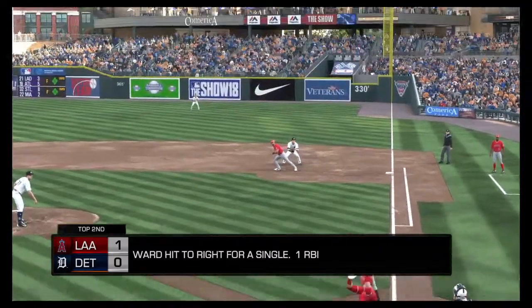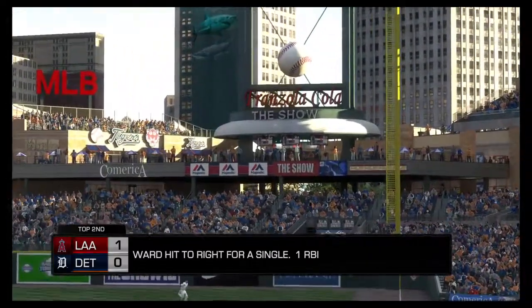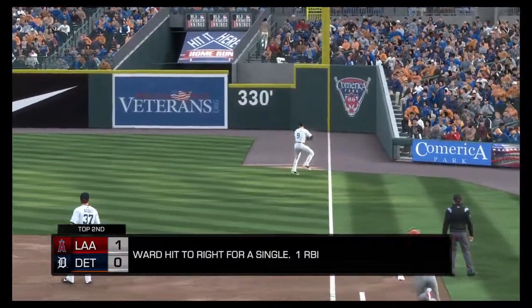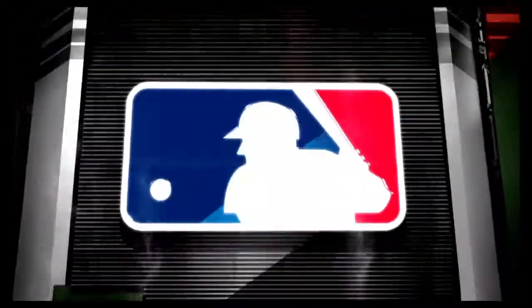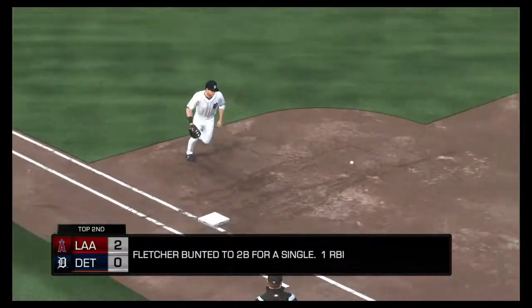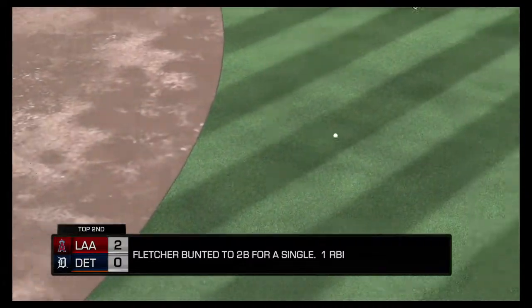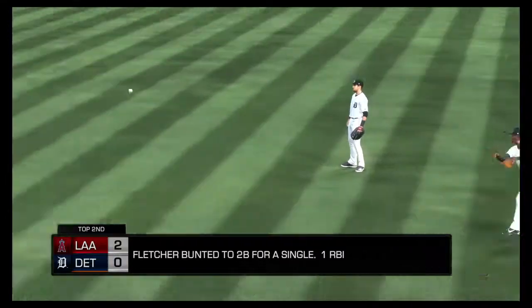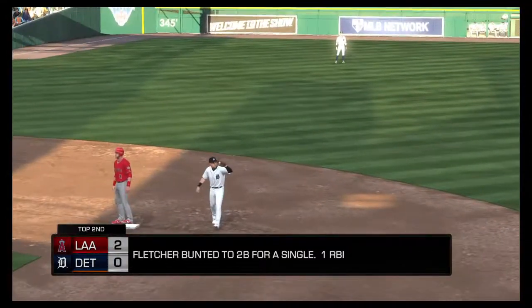Our final line score tonight, first for the victorious Angels. 4 runs on 11 hits. No errors. They left 6 men on base. For the Tigers, no runs, 3 hits. No errors. They left 4 men on base. Time of the ball game, 2 hours and 35 minutes.